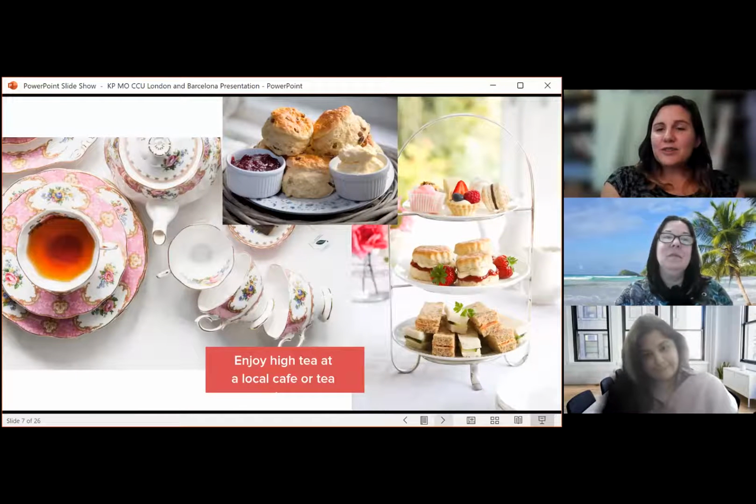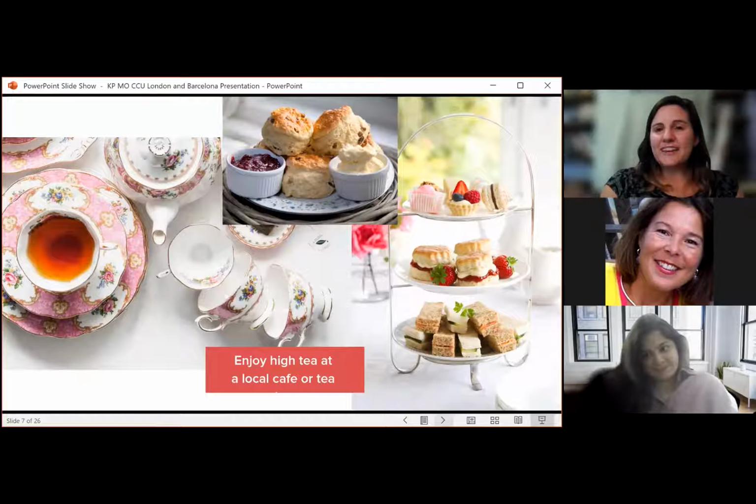Then I'd suggest you take a break. Maybe instead of lunch, you can take a later afternoon snack and enjoy either cream tea or high tea at a local cafe or tea shop. Nice thing is that this is pretty widespread. So you don't have to go to a big fancy hotel, but you could if you wanted to. Or you can go to a smaller place as well to enjoy cream tea or high tea.